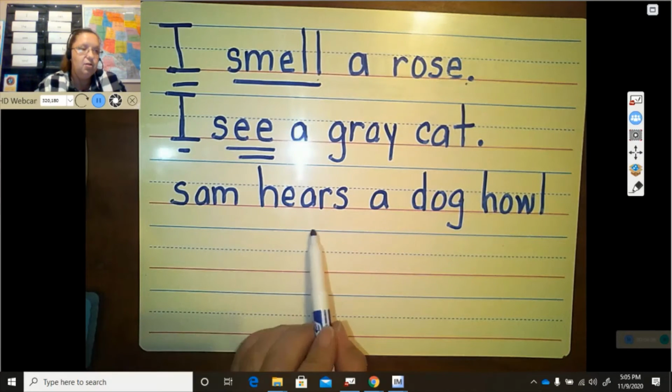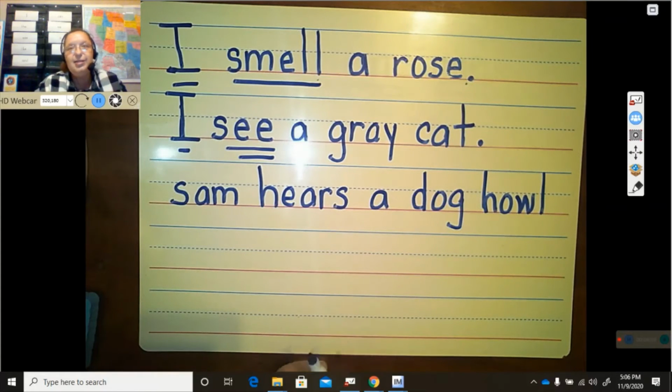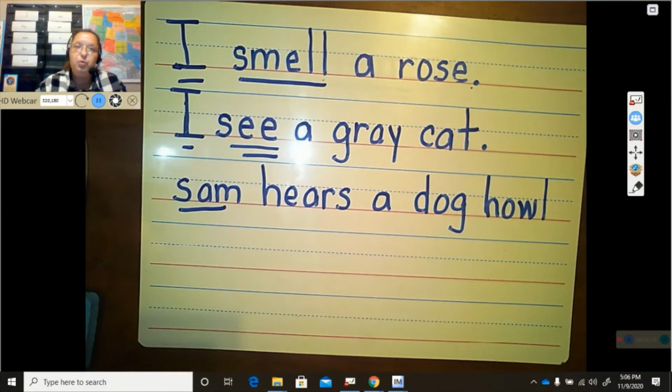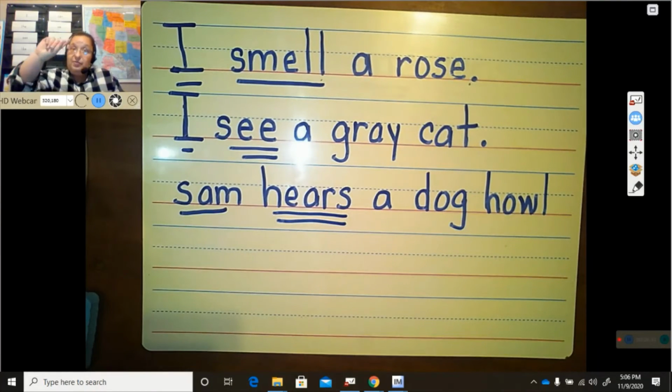Sam hears a dog howl. Does this sentence have a someone or a something that it's talking about, usually in the beginning? Sam is the someone or something. It's usually a boy's name, sometimes it's a girl's name too. So it's either a boy or a girl, but it's the name of a person. What is Sam doing? Sam hears. Hears is the action. So we have our two parts. We have the naming part and we have the action part.